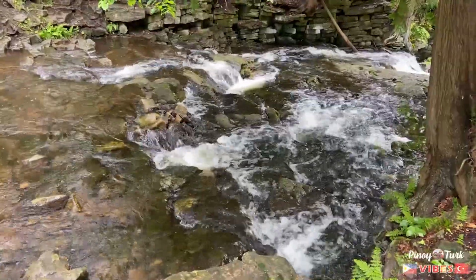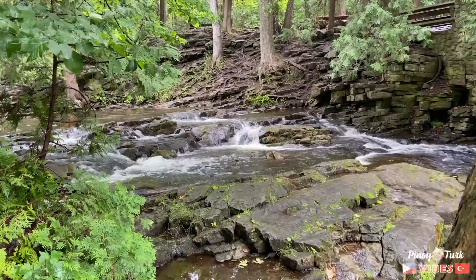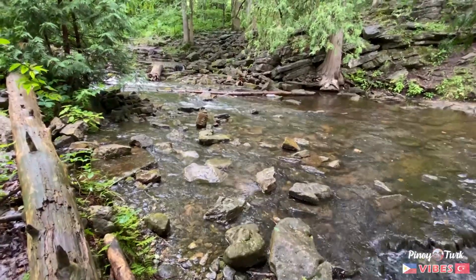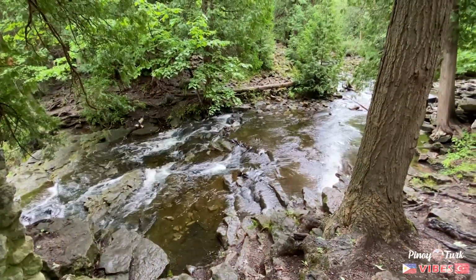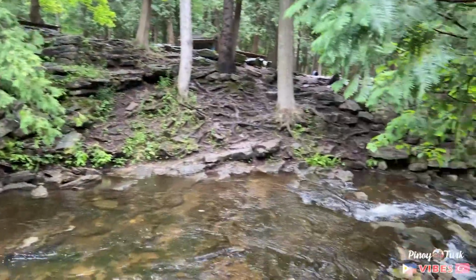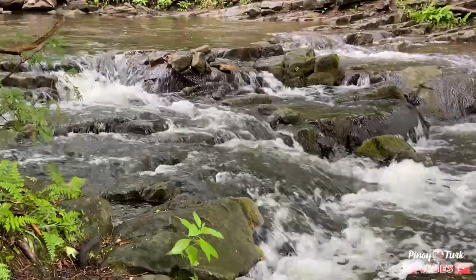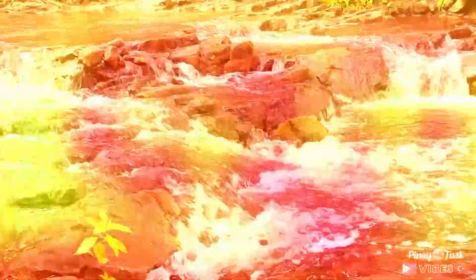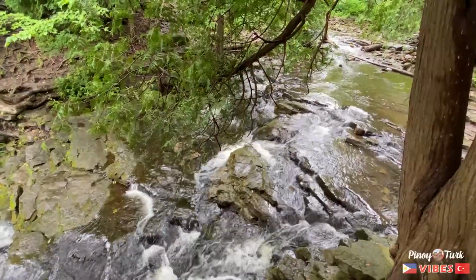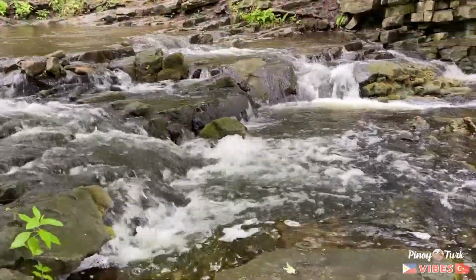Oh my gosh! It feels so great to be this close to the stream. I love the rushing yet calming sound of the water. I love how the water cascades into layers of rock. I love that I am able to capture its beauty in different angles, and ultimately, I love that I get to share this beautiful scenery with you.